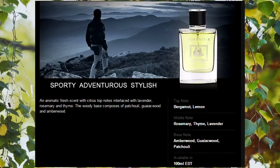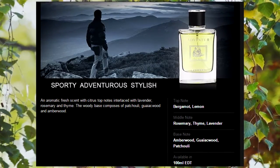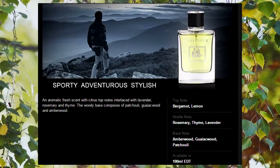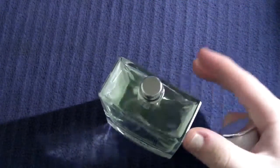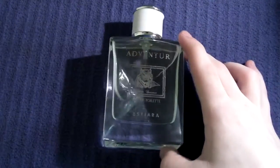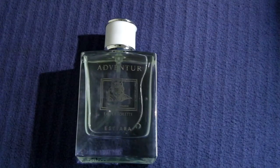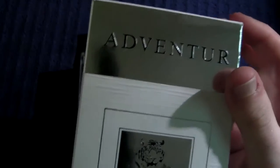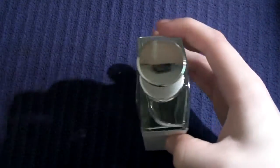There's a black edition of this, Adventur Black, I presume. And it's a really lovely fragrance. I just love the sprayer. It's an absolute quality sprayer. But I do sort of get an Aventus look. I don't know why. Is it just me? If I look at the box now, obviously Adventur gives a hint there, innit? So yeah, this bottle, I just can't praise it enough.